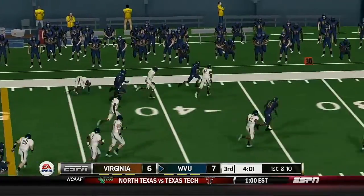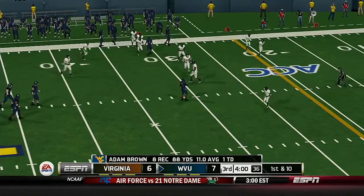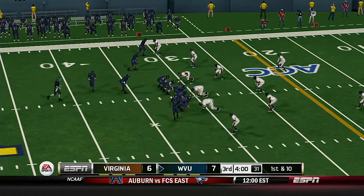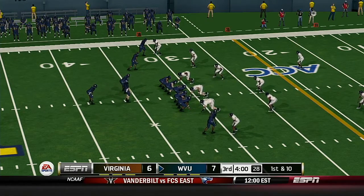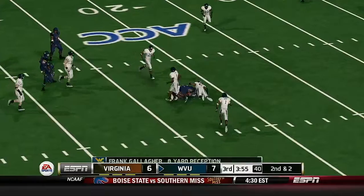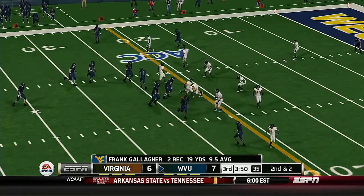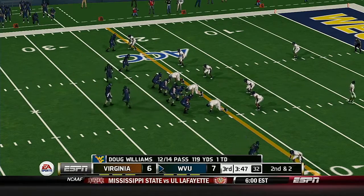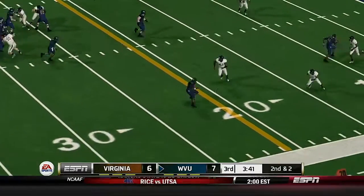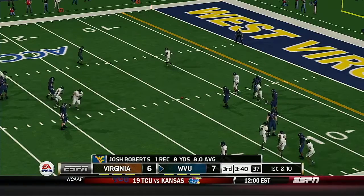Fires quickly, and he's got his man. He's at the 40. And down he goes at the 31-yard line. West Virginia up a point. He's immediately tackled. Fires right side, got his tailback, and he's tackled right around the 14-yard line.